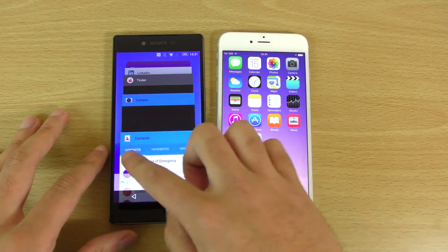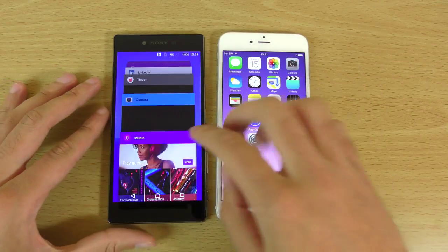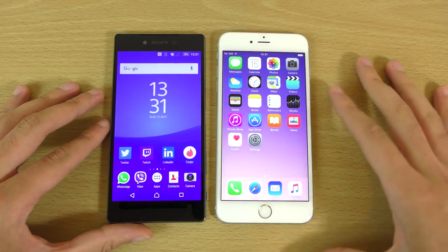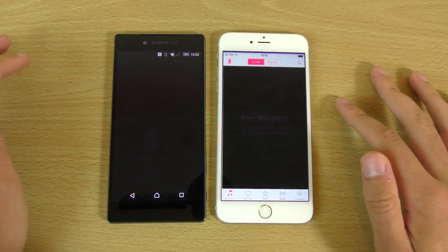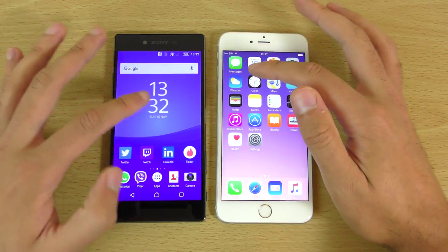Whoa, let's have a look. We do have music. Let's try that again. It's going mad now. What's going on? Let's try that again. Music. So that was about probably the iPhone a little bit, but very similar.